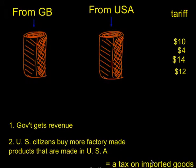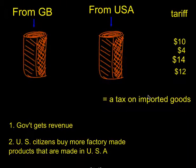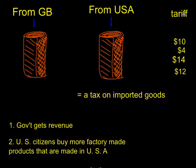Just going to move this up here, right? So what is a tariff? Well, it's a tax on imported goods. So when you buy something from another country, you have to pay a tax on it. So if it costs, say, $10, you might have to pay a little bit extra.